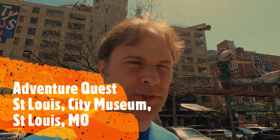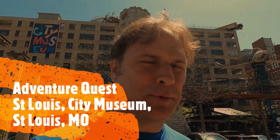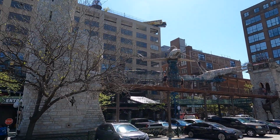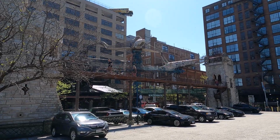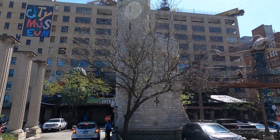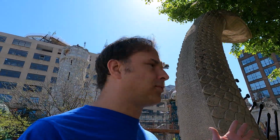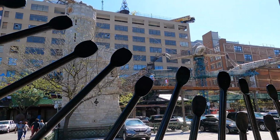We're in St. Louis, Missouri, at an iconic place called the St. Louis City Museum. If you check out what's going on here, you will be able to see all kinds of things that you can just climb around and have a good time playing in. It's for adults and it's for kids alike. So we're going to go explore this monstrous fun factory of enjoyment and entertainment.